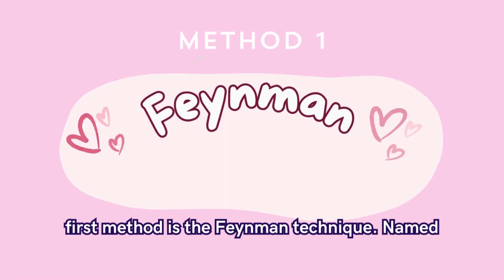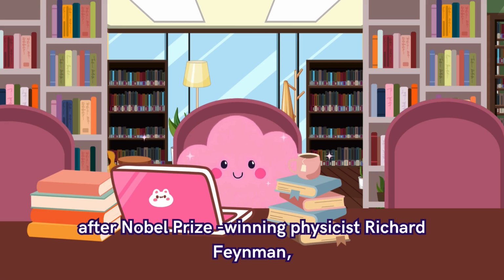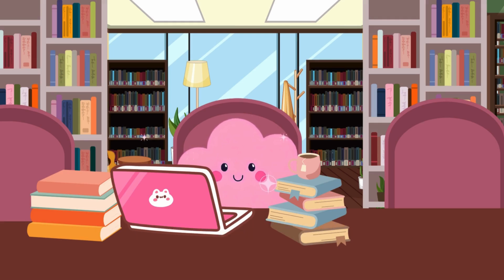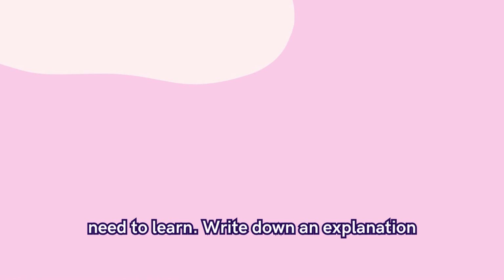The first method is the Feynman Technique. Named after Nobel Prize-winning physicist Richard Feynman, this technique forces you to truly understand a concept by explaining it in your own words. Here's how it works. Choose a concept you need to learn.